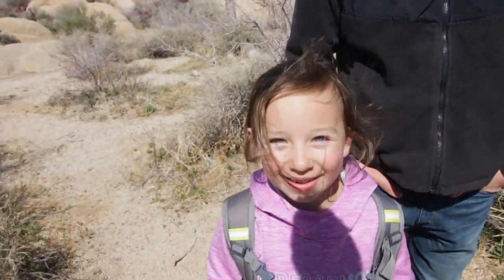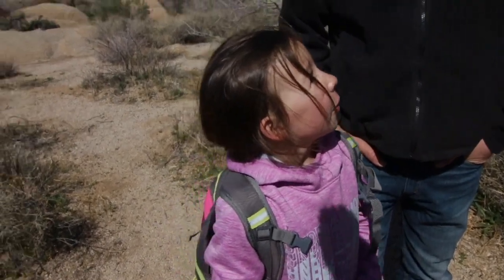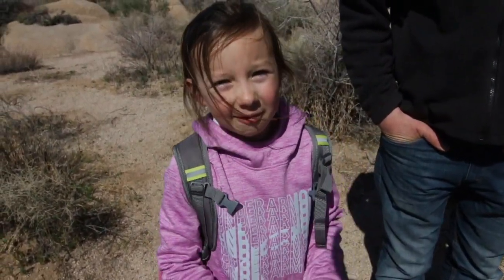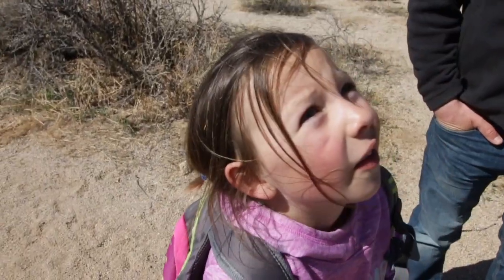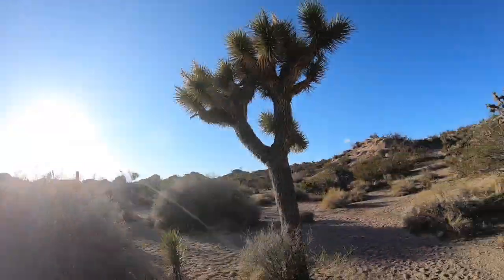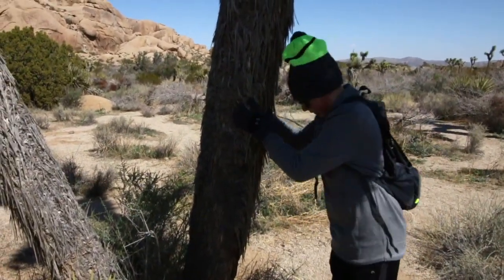Is a Joshua tree. What do you know about them? Well, they grow really slowly, only a half inch per year. They look like palm trees. Yeah, they kind of do. Joshua trees are actually a type of yucca plant, and they can grow 40 feet tall and live almost 900 years.